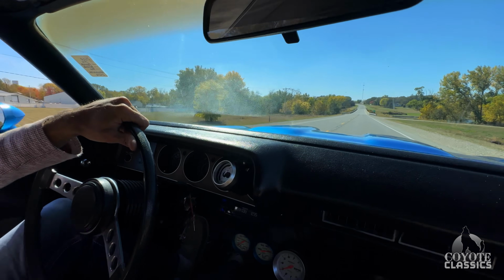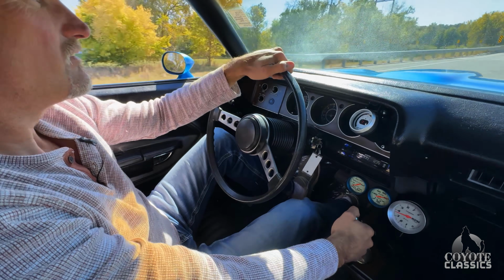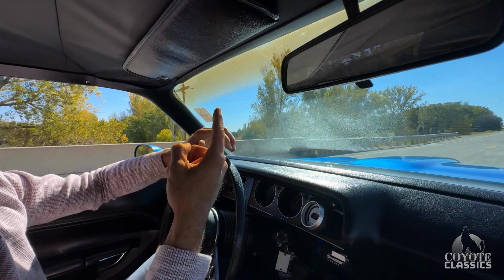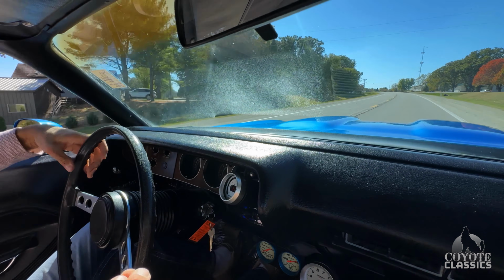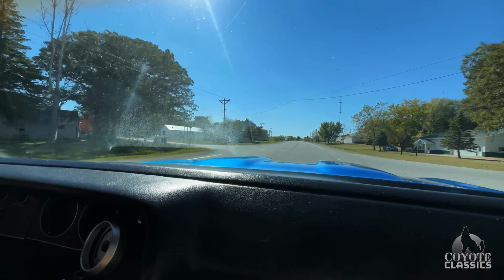I just wanted to make sure I was in second. I was. This car's awesome though. I mean, we'll try her again. We'll go down the road, turn her around. I had this thing lightly tuned. Pat took it out. He said it was just absolutely wicked.